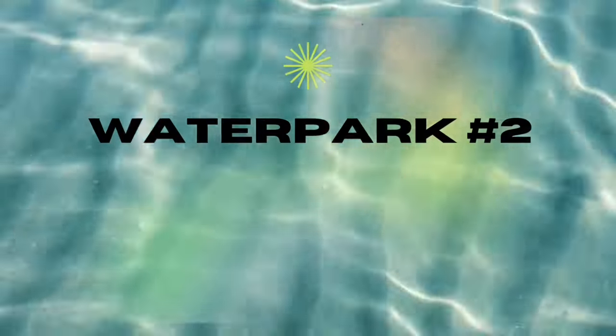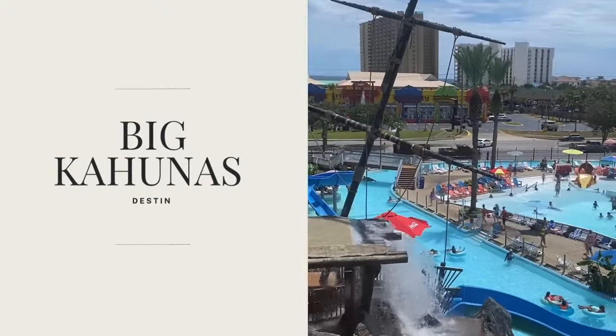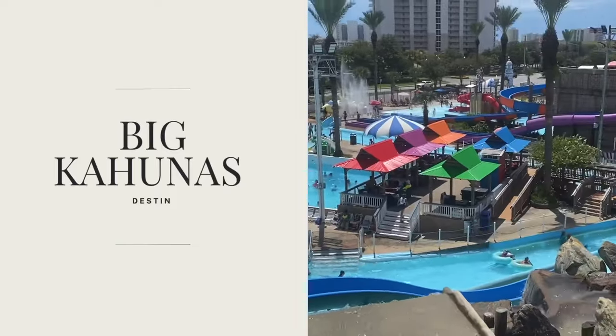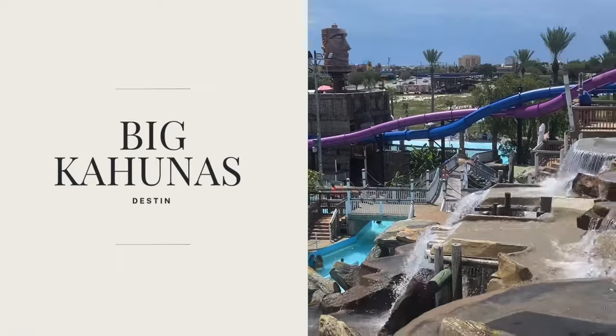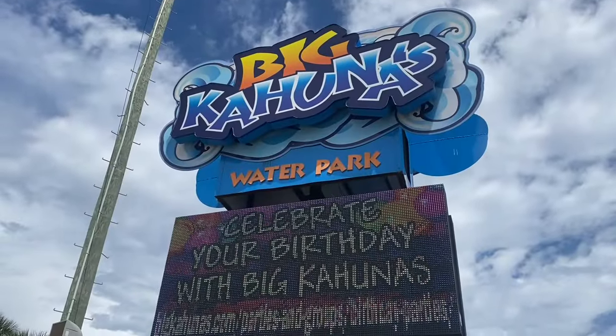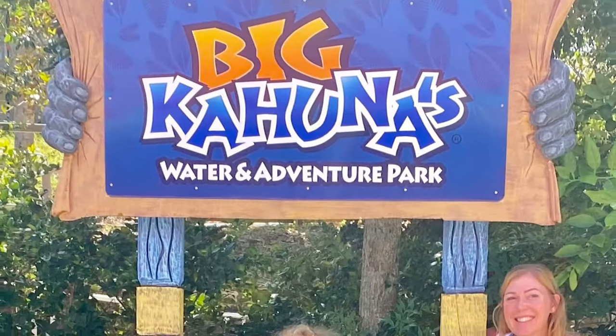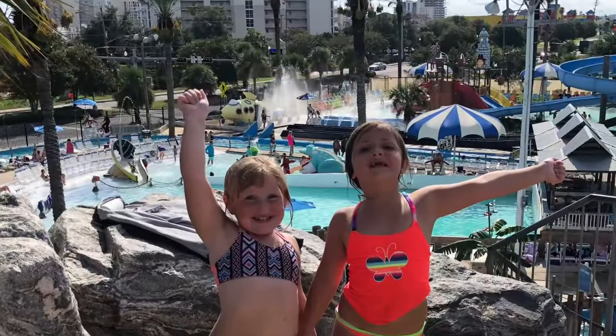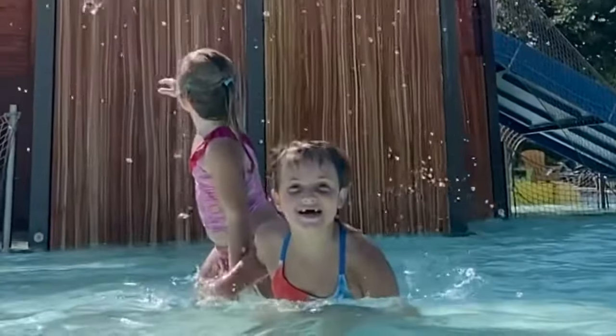Our second water park is Big Kahunas, which is right in the heart of Destin. We have a whole video on Big Kahunas that we will link if you want to check that out. They've been under new management for the past couple years, and most of us locals aren't fans since they took away our local passes. Still a very fun place to go. They have some great thrill slides as well as several areas for little kids.